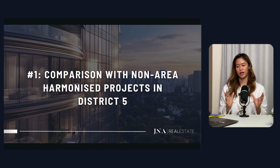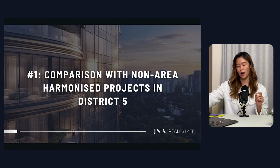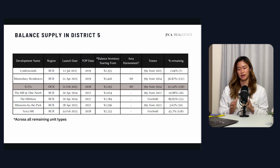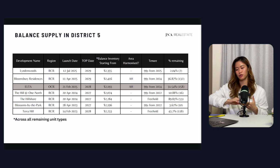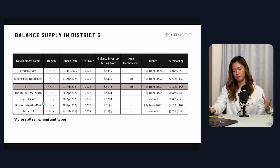So the first consideration I have is that I'll compare it with the non-area harmonized projects within District 5. Why I do this is because within District 5 itself, there is a whole slew of balanced inventory from these different developments that will attain their TOP between 2027 all the way through to 2029. So we just look at something that's going to happen in the more recent time horizon, that is happening in 2027: The Hill at 1 North, the Hill Shore, Blossoms by the Park as well as Terra Hill. No doubt they are the RCR part of District 5, but what I'm saying is that the balanced inventory are already at $2,100 per square foot, $2,200 per square foot.